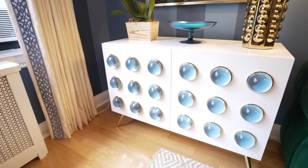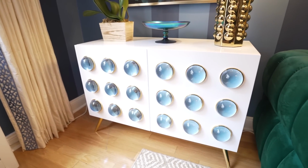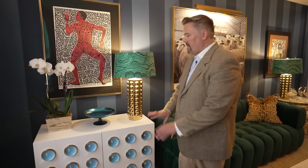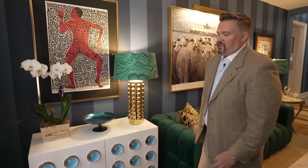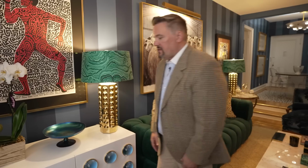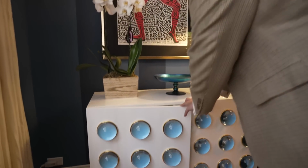contemporary furnishing choices to mix in, another wonderful Jonathan Adler piece from his Globo collection, and we love it because of these gem-like cabochons in it, and the white lacquer. It's very streamlined, and I love the perky little sort of 50s metal legs on it. And it's useful. This doubles for our entertaining purposes.